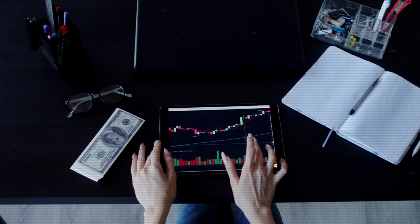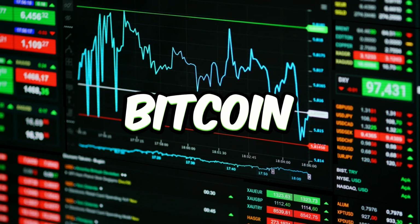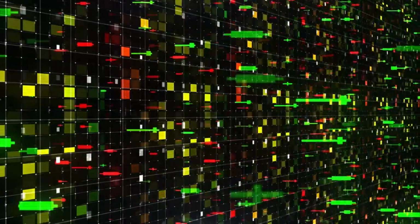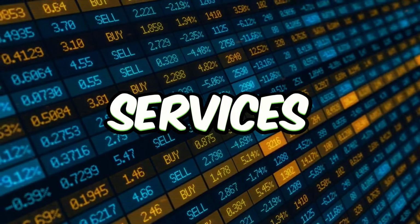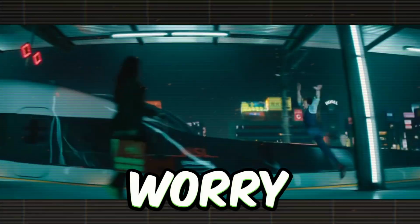Bitcoin is surging, with its value going up to 60,000 US dollars. Now, if you're new to Bitcoin, Bitcoin is like digital cash. It's money that exists only in the digital realm and can be used to buy goods and services online. If you want to hop on the train but don't know where to start, don't worry, because I've got you covered.